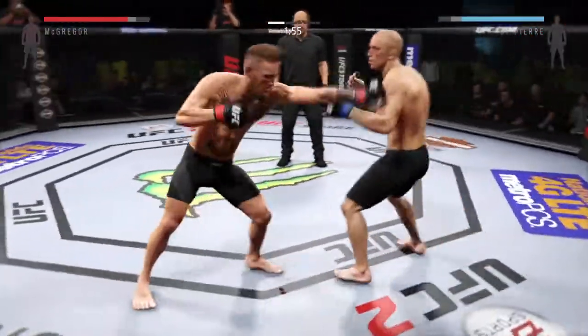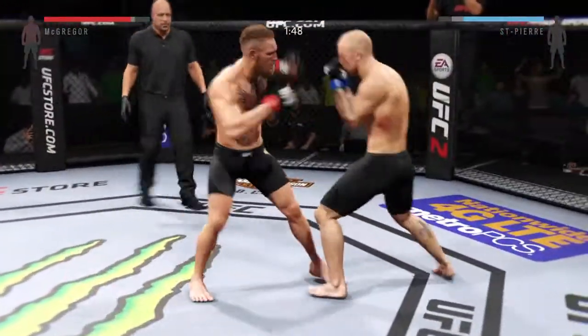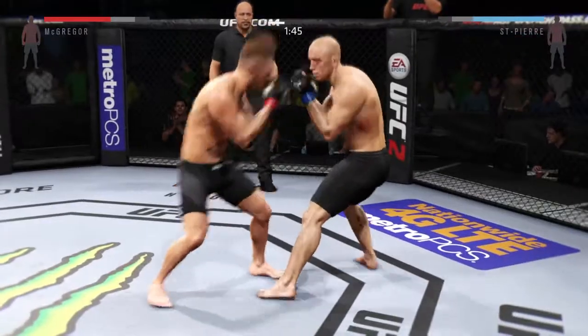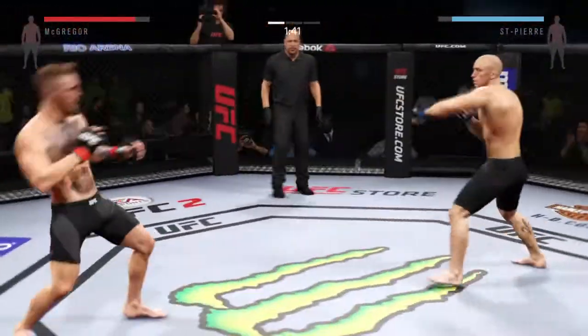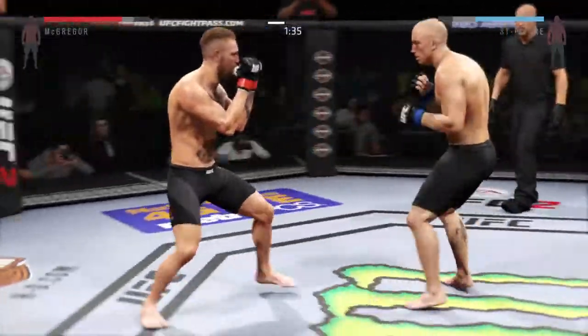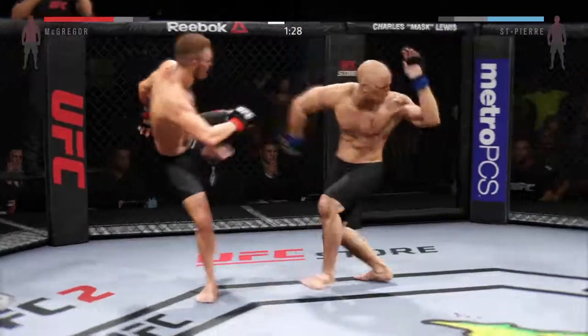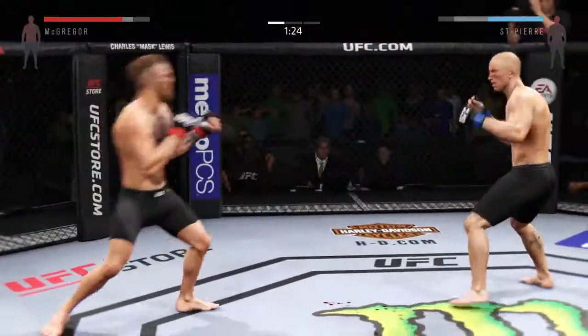And again, he gets back on his feet. Oh, he tagged him. Oh, you know what? Now it's really bleeding, Joe. Nice hook to the body. GSP gets caught by a straight right. Nice jab by St. Pierre. And avoids the clinch. He's doing some damage with those kicks.